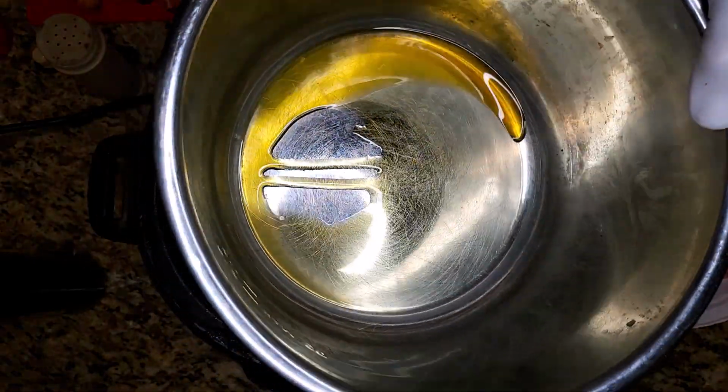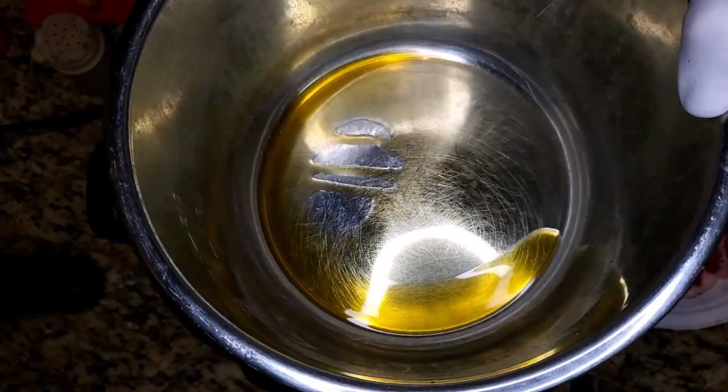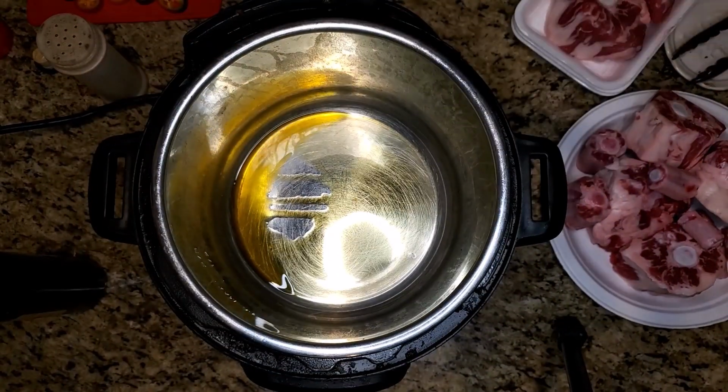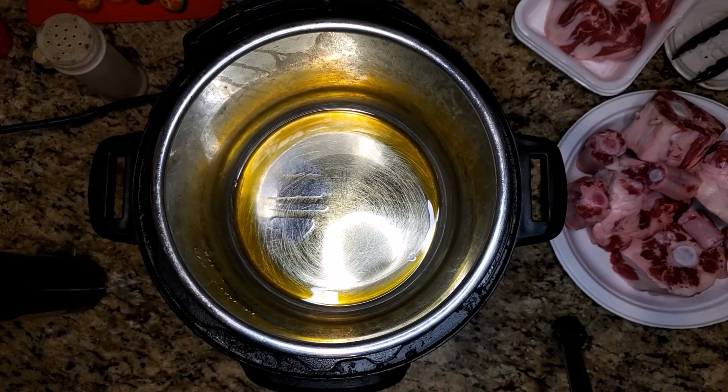Now I forgot to mention, I do have this preset already on the saute setting. I've noticed sometimes on this thing, if you have it on that too long, it'll just turn off on you, I guess it's a safety feature. It's easy to remedy. You just power it off, turn it back on, and you're good to go. So I'm going to let this sit for a minute, let this warm up, and then we can start searing.